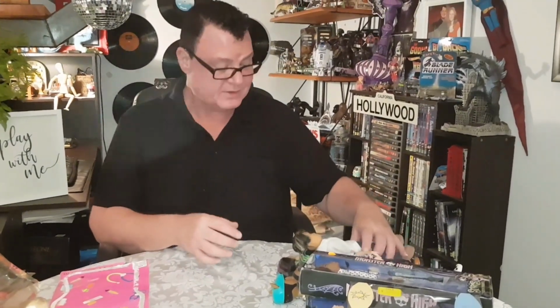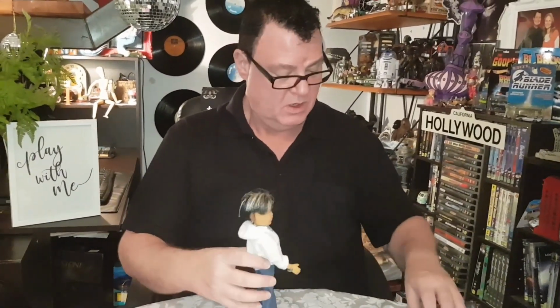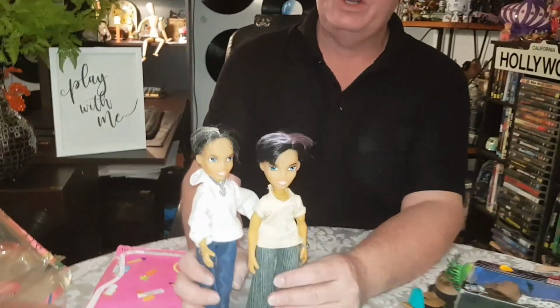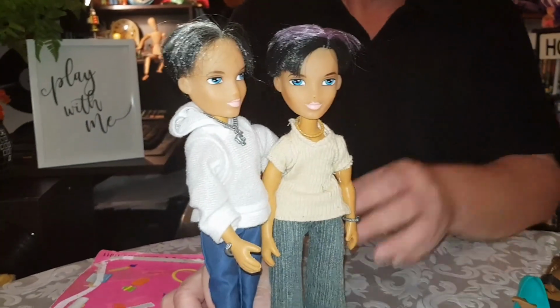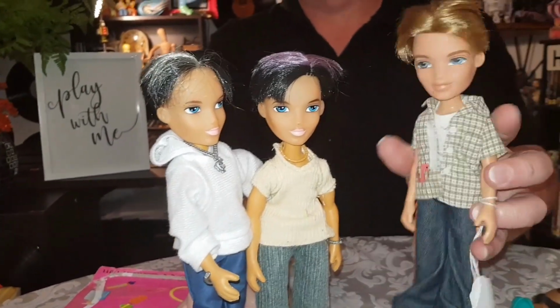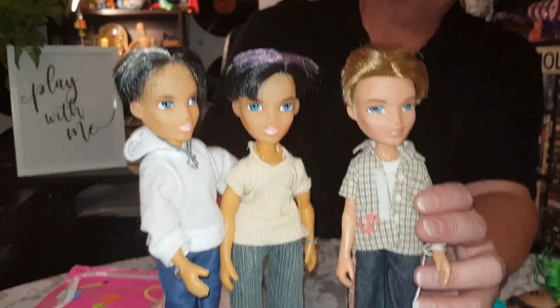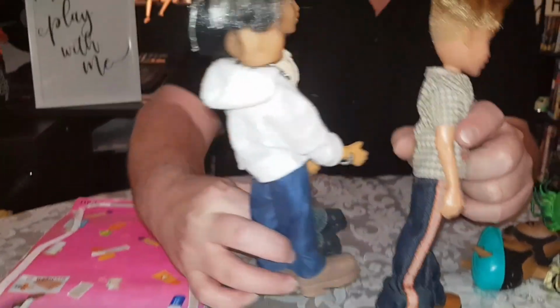Now, the other bit I've got. Since I've got a knockoff My Scene and I've just done a comparison, I thought I'd check a couple of other comparison knockoffs that I've got and we'll do a comparison. Now, starting, I've got Bratz Boyz, and I've had these for years, and they're two different Bratz Boyz, El Cheapo, and that's a real one. You can see they're very similar. In the back.